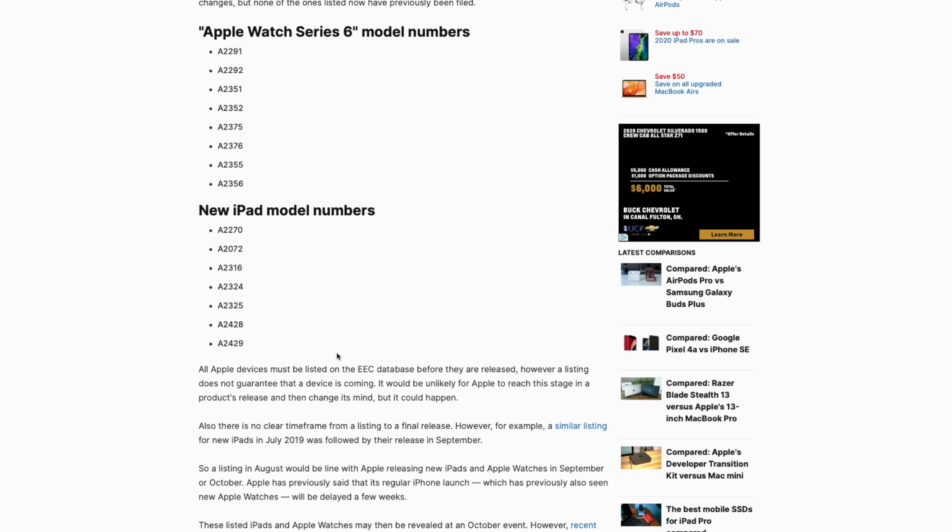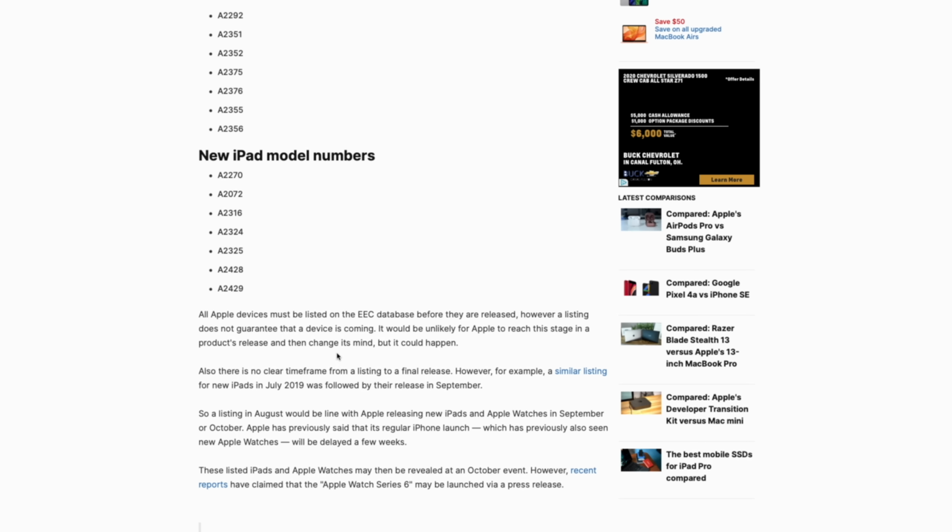So it could be 1 or 2 iPad models, like an Air and a Pro, and then several different capacities to go along with that, or cellular versions. There's a whole bunch of different discrepancies that could be between those different variations in model. But 7 new iPads were listed in that database. Usually when they show up in that database, they're released within 1 to 3 months or so. So they appear very imminent, which would again align with the time frame of September to October for Apple launching some new gear.